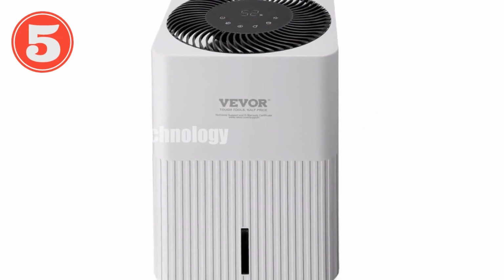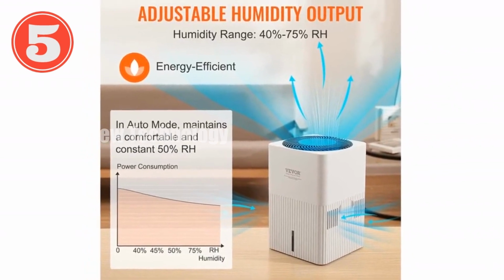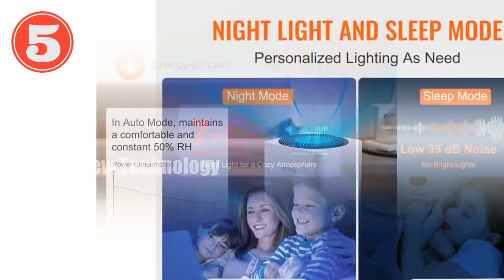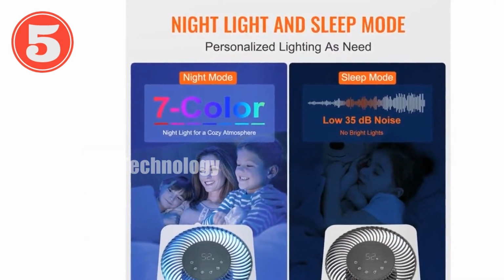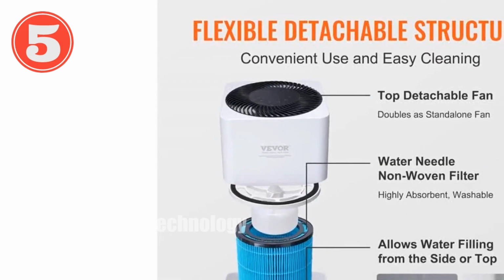The 7-color nightlight creates a cozy atmosphere. The large 3L water tank and removable upper part make it easy to add water or essential oils. The washable filter ensures long-term use. Elevate your air quality with the Evaporative Humidifier. Order now and experience the benefits of clean, comfortable air.